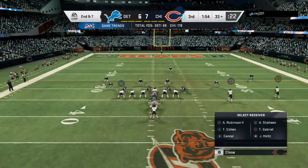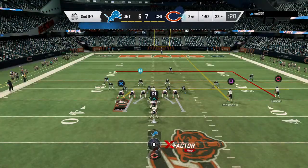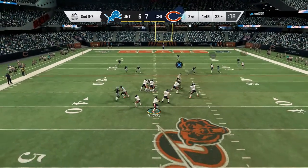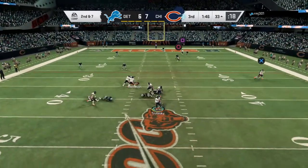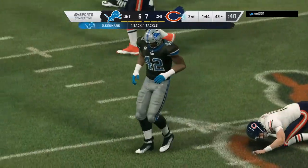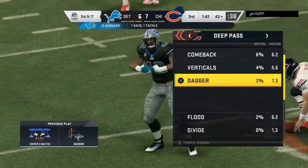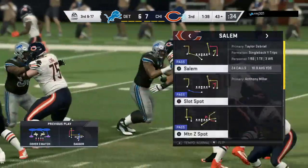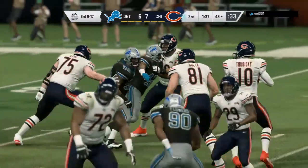Three yards on that last carry. Here's second and 7. Now it's Trubisky. Pressure comes, and Trubisky goes down. Devon Kennard. Credit him with a sack as he buries him for a loss of 10.